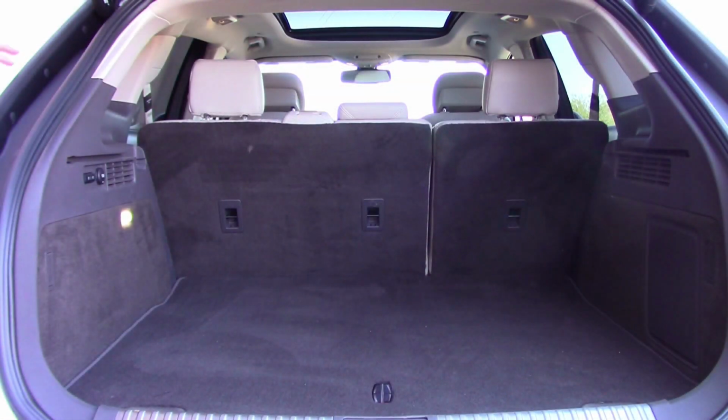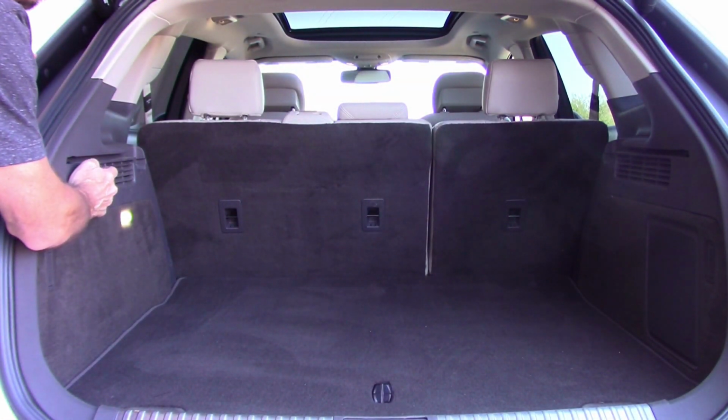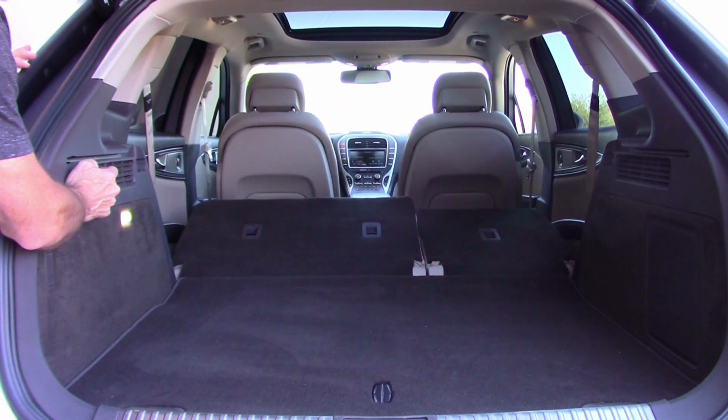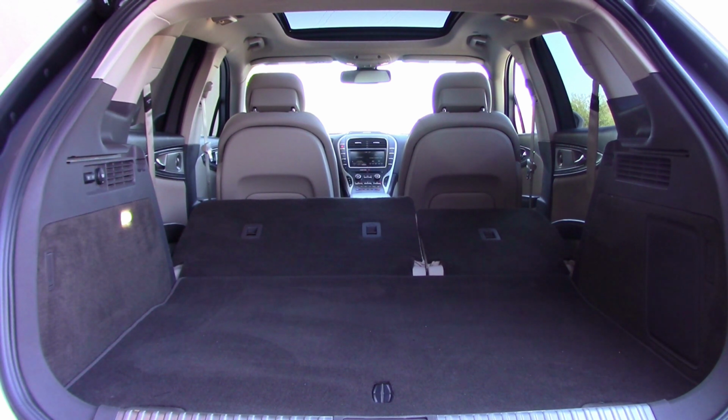Moving on to the cargo capacity, the rear seats fold down in a 60-40 split rather easily with a push of a button located just inside the driver's side of the cargo area. The floor is near flat and lined with very high quality materials.